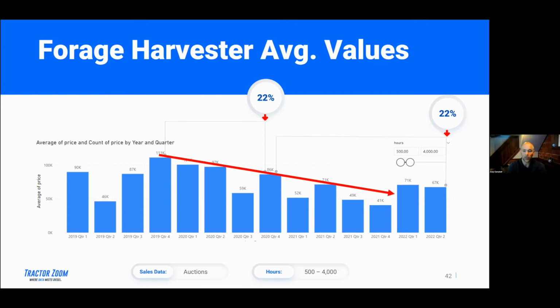If there is any kind of bright spot, it's really in these first 2 quarters. From a lot of the different hour categories, it does look like the auction values are strengthening a little bit. Again, I don't know quite enough about the forage markets to say this is why it's happening, but I can tell you Q1 and Q2 values are higher than a lot of what we've seen in 2021, if that's any consolation.